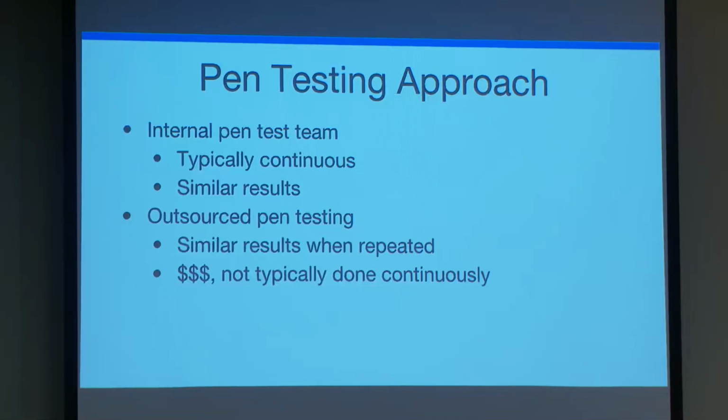So you've got to do a lot to get them new information, conferences and training and things like that, so they can see new techniques. Or you can outsource the pen testing. Definitely, you don't do that all the time. It's very cost prohibitive to have continuous external pen testing, and you get similar results when you repeat.